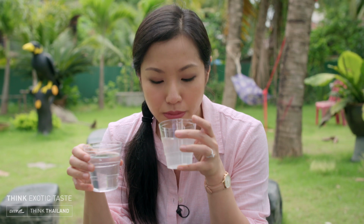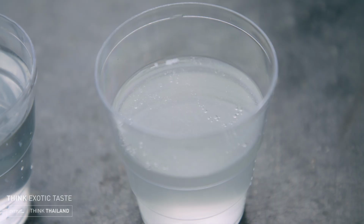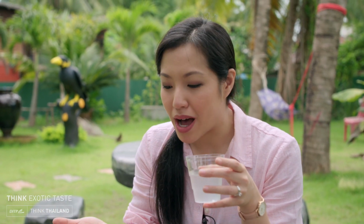Now to compare, it already doesn't smell as good. I can't smell anything. And it's quite bland. It's beginning to pick up that flavor of coconut milk, but in terms of flavor, it's very mild, not a whole lot going on. I mean, it's not bad, but it's clearly the reason why we don't drink this and we drink this one.